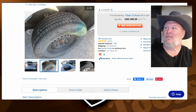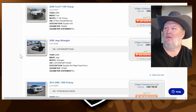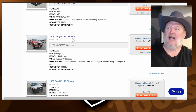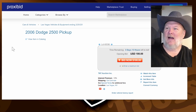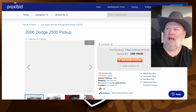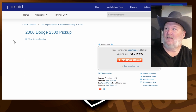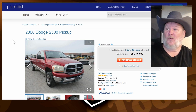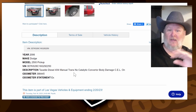So anyway, let's go back to the main page here, to the listings, and let's scroll down. Let's find some of the more wonky stuff. Man, this 2006 Dodge, I really wanted this, but get this. Let's take a look at this one real quick, because this one has Montana written all over it. We're down here in Vegas, but I would buy this and take it back to Montana as a daily driver around town kind of thing. Was that $100? Is it still at 100? Because I'm hoping that nobody's interested in this, and I'll show you why. It's got a 4x4, manual transmission, so all the millennials are right out.